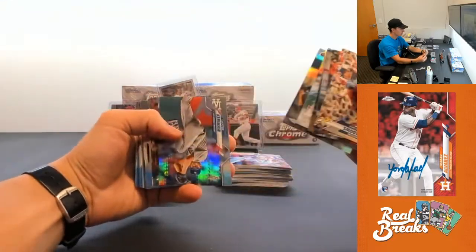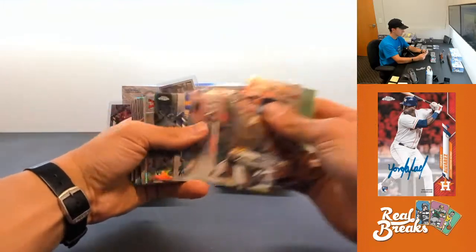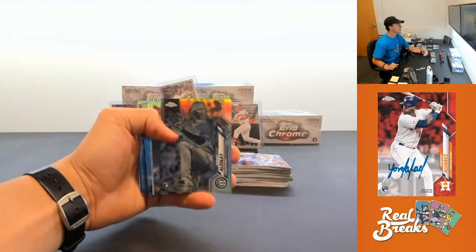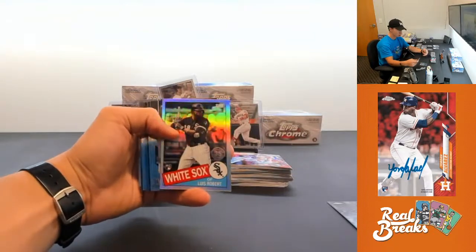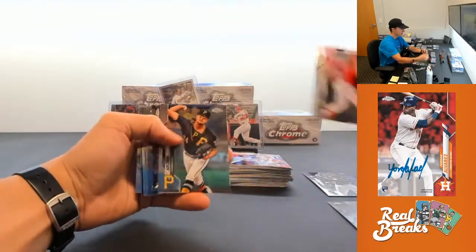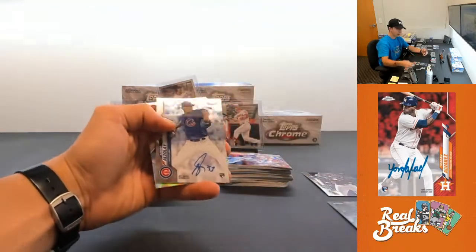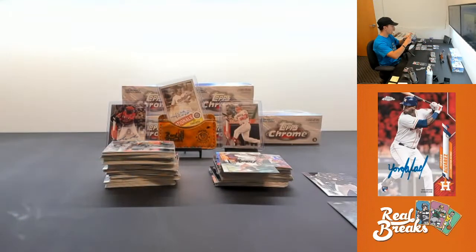Lux Freshman Flash. Kershaw Prism. And Adbert Azale, rookie negative. Chicago Cubs going to Jerry Master Francesco. Zach Gallen Refractor. Luis Robert, 1985 to the White Sox. Luis Robert, base to the Sox. And Adbert Azale, auto now. Chicago Cubs to Jerry again. Azale, base auto.